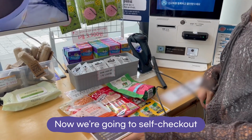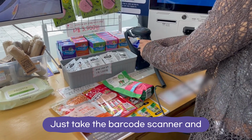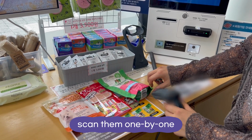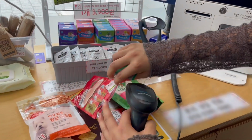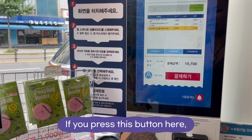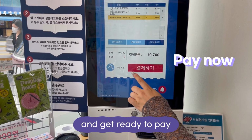Now we're gonna self-check out all the items that we chose. So we just take the barcode scanner and scan them one by one. And the price of each will come up on here. If you press this button here, it means that you want to check out and get ready to pay.